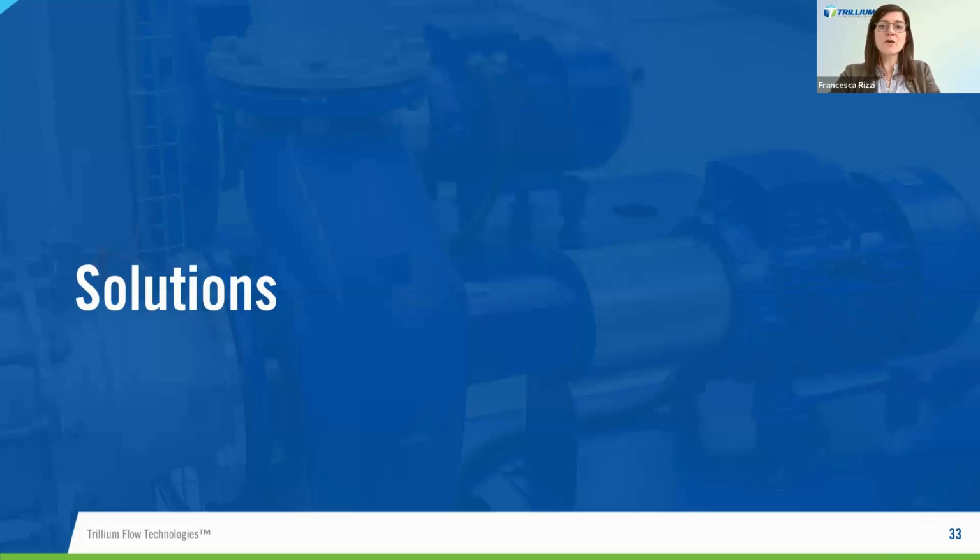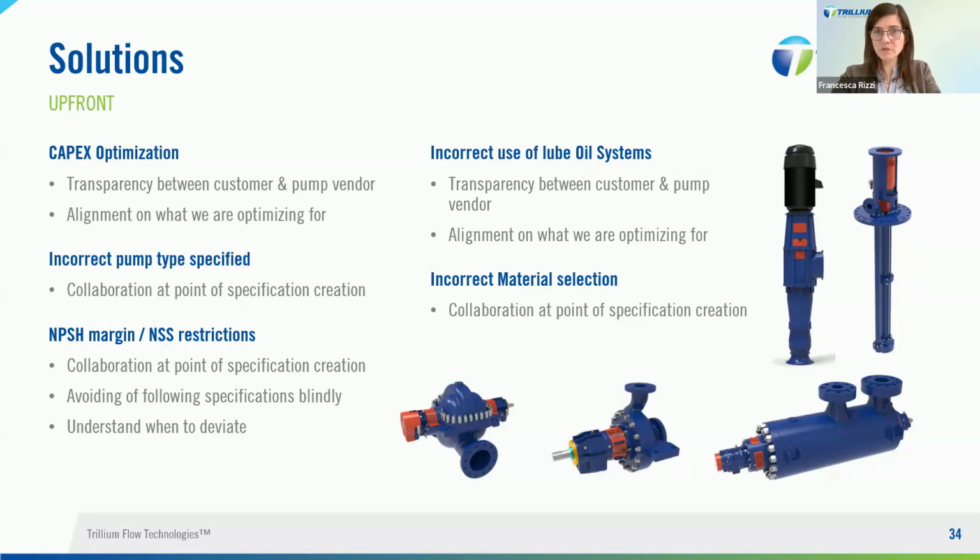So our overview on the major common pump selection mistakes has already opened a glimpse to the possible solutions. Grouping them, we have understood that crucial are understanding the actual need and looking for alternative selections, aligning on what we are optimizing for, and avoiding following the specification blindly, understanding when to deviate. This is supported also by the examples where we have seen that there isn't the best solution from the outset: the best material, the best pump model, the best lubrication.